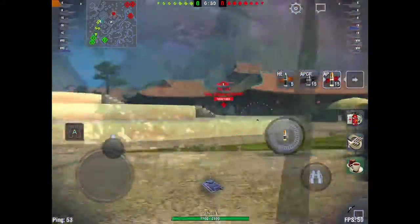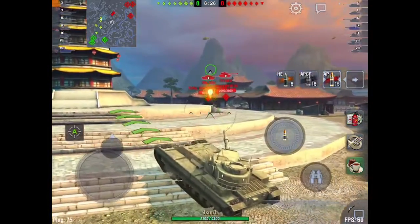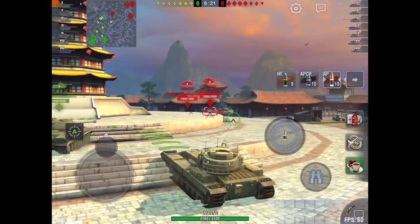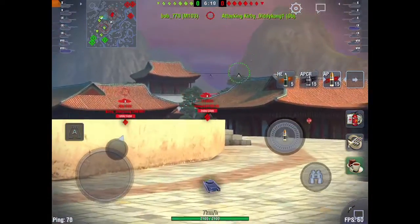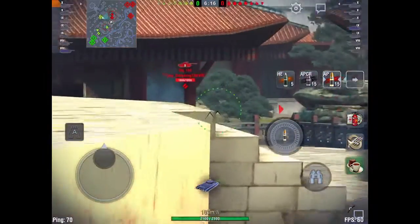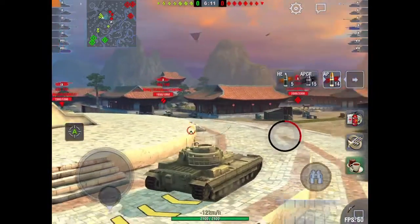Immediately you can see the very nice workable gun depression of the FV215b at 7 degrees, and the quite nice mobility of this tank, hence the classification of a heavium. So we try and poke out a little bit, try and get a shot into the Object, however he backs up and we miss our shot.